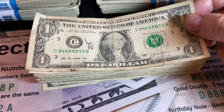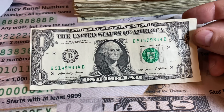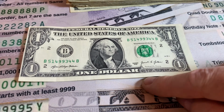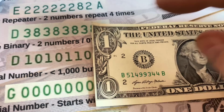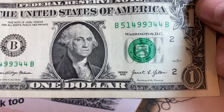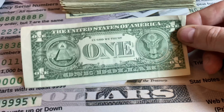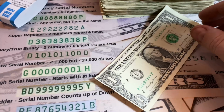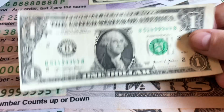condition, I just can't. And then finally, we got our first miscut. You can clearly see that the borders are off on the bottom and the side. Typically for a miscut, you want no border showing on at least one of the sides. This is a close call. It is a newer bill, 2021, and the back is fairly off as well. So because it's off pretty significantly, and because it's a newer bill, and because it's in decent shape, I'm actually going to hold on to it.